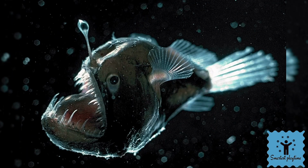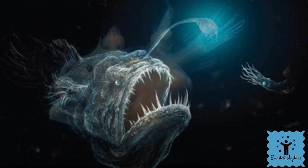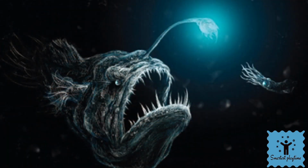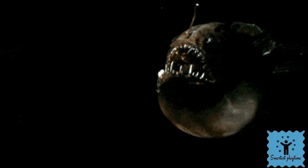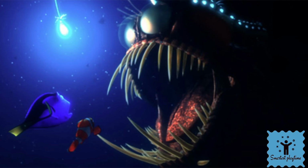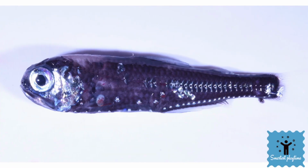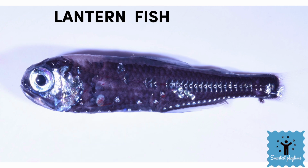Next up we have anglerfish. Anglerfish range in size from 3 cm to 29 cm. They live at the depth of about 6,000 feet in the deep ocean with complete darkness, where no light can penetrate. They have big mouths and sharp teeth that can swallow prey twice their size. Only female anglerfish exhibit bioluminescence by glowing whitish blue lure dangling on their forehead and use it to attract prey towards them.